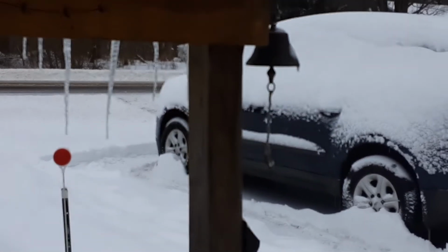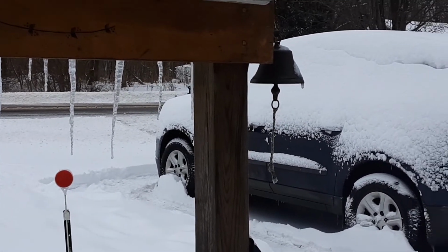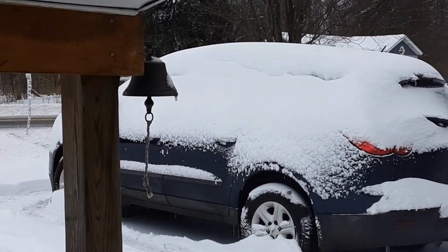Because Clay's retired, it's nice because he doesn't have to snow blow unless we've got to go someplace. But you want to keep ahead of it, because otherwise it's a big pain in the butt if you don't. There's some cars going down.